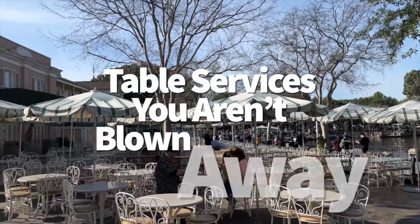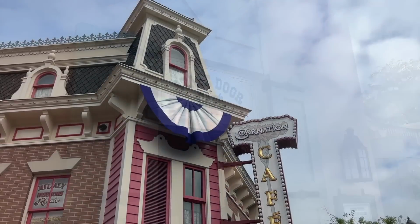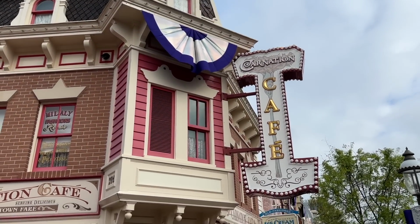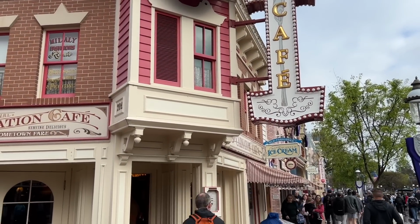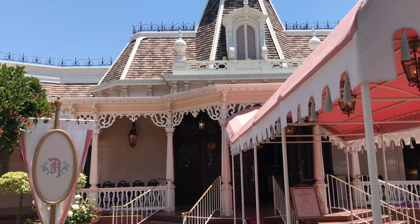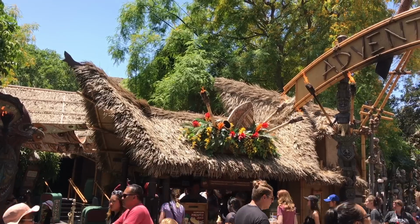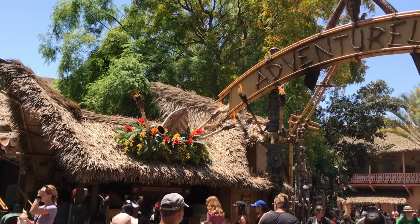Now, be sure not to eat at sit-down restaurants you're not going to be blown away by. There are tons of table service restaurants I enjoy in Disneyland: Carnation Cafe, Cafe Orleans, breakfast over at the Plaza Inn, but not every Disneyland and DCA table service location is wow-worthy, which probably isn't what you want to hear when you're seeing how incredibly steep those table service prices are.